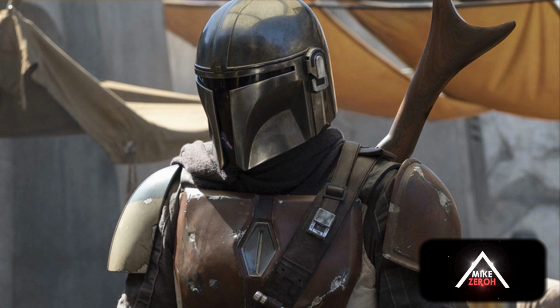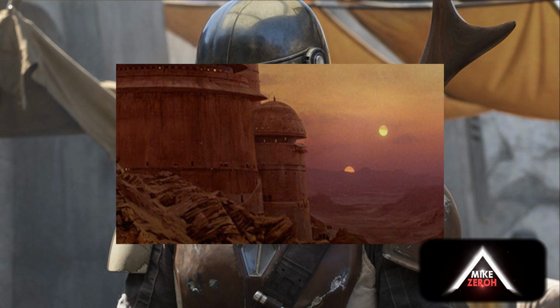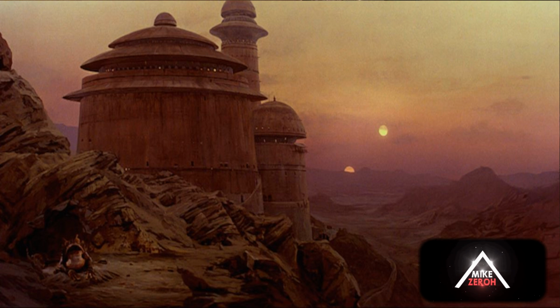So they're really trying to do a lot of new things with the Star Wars franchise when it comes to the Mandalorian. And one great thing about the Mandalorian is that it's said that we are not only going back to Tatooine, but other familiar planets as well in this new limited TV series. So with that being said, I gotta say, one thing that I'm really looking forward to is witnessing the remnants of the Empire. We went over this a couple of days ago.